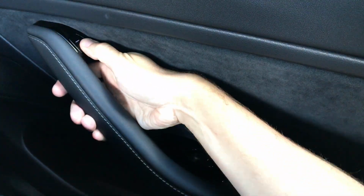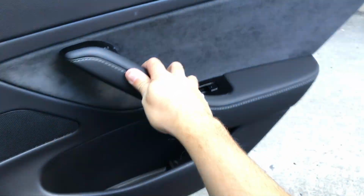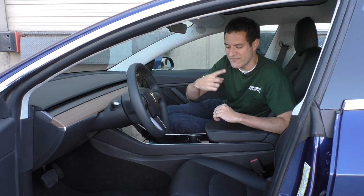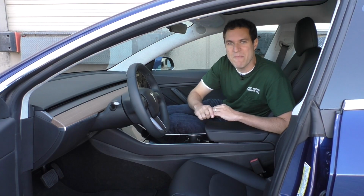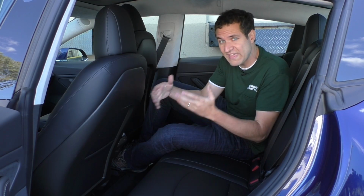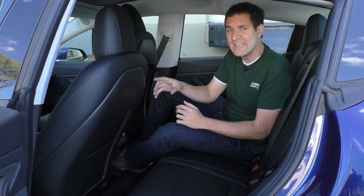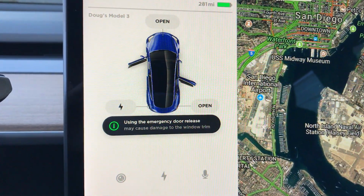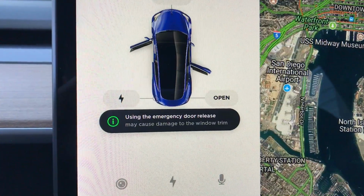The rear doors don't have a manual door release. So if you're driving along in your Model 3 and you're in the back seat and the battery dies, you won't be able to get out the back doors because your button won't work. Instead, you'll have to climb into the front seats and use the manual release up front. Now, interestingly, you're not supposed to use that emergency interior door release regularly, only in an emergency, because when you do use it, a little warning light pops up on the center screen and tells you that it could damage the window trim if you use it, which is interesting.